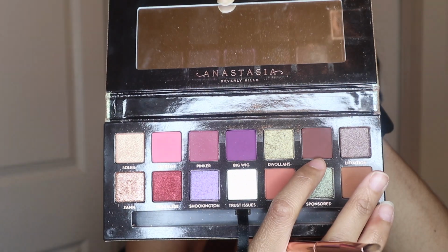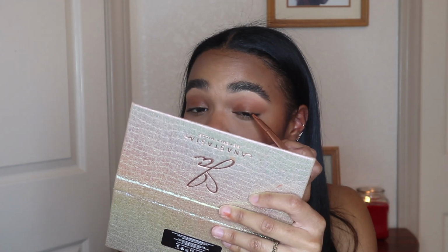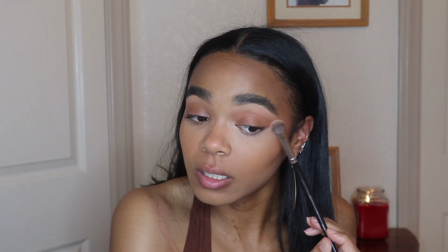Now, what I'm gonna do is go in with the color Credit right here, and I'm gonna line my lash line with it just a little bit. Okay, so as you can see, I just lined my lashes and even winged it out a bit. It gives a very smoky look, and I'm now smudging it out a bit with the same brush I used.